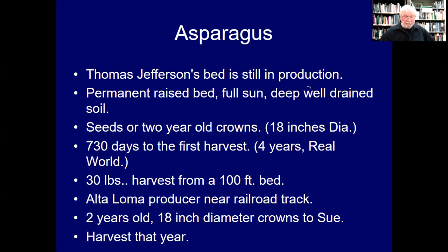When I grew this asparagus and gave it to Sue, these two-year-old crowns, she planted them, and that spring she started harvesting them. She is still harvesting, or up until recently, before she passed away, she was still harvesting that asparagus, okay? At first she told me, when I told her, oh no, you gotta wait. She said, Herman, I may not have that long, because she was an elderly woman and it did produce well for her.